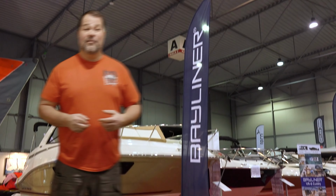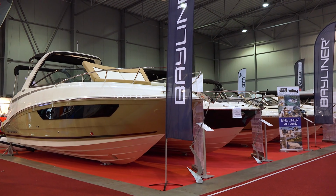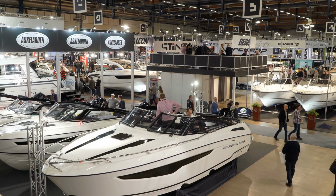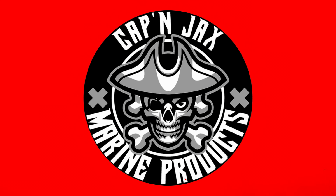Today we want to talk about boats. That's right, it's cold outside, but it's boat show season. Did you know that Chicago Jack's Wax has a full lineup of detailing products for your boat? Yes, we do, and it's called Captain Jack.